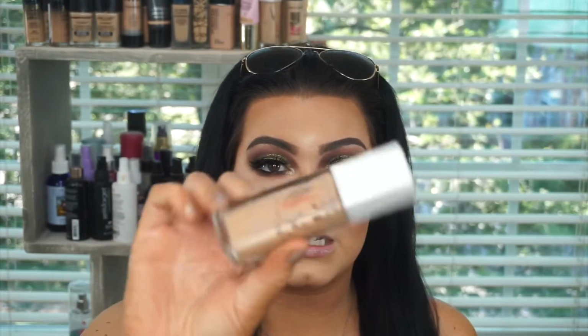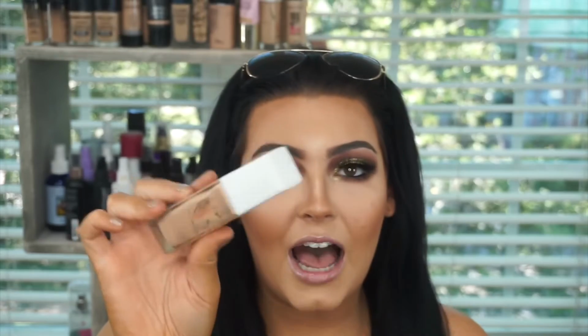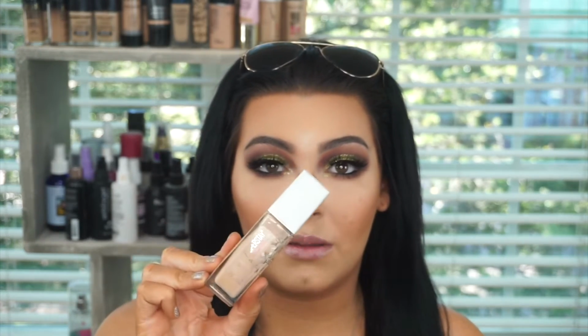The other foundation is the Maybelline Superstay liquid foundation. I will absolutely be repurchasing this. I'm not going to go into too much detail about it because I talk about it in so many of my videos. I love this foundation. It's amazing. I recommend it to everyone when they ask what's a good drugstore foundation. It's just full coverage. It's beautiful. It lasts all day. I reach for this more than most of my high-end foundations. So yeah, I will definitely be repurchasing this.